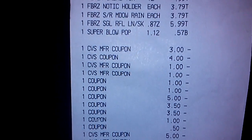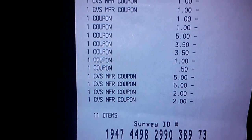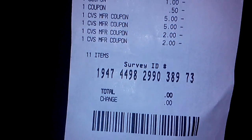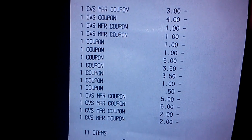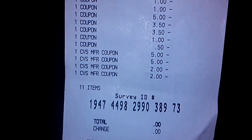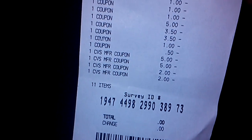Okay, the next one is a little bit shorter. Same thing. Is it focusing? Uh-oh. Why is that? Okay, there it goes. Same thing on this one. Zero cents for some reason. This one came up to zero cents. Alrighty.